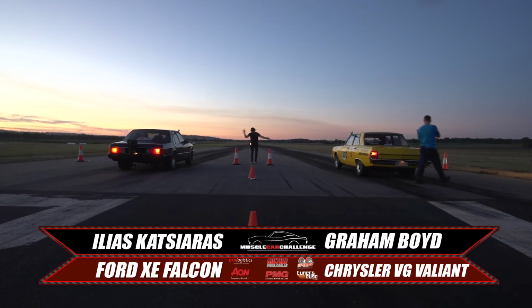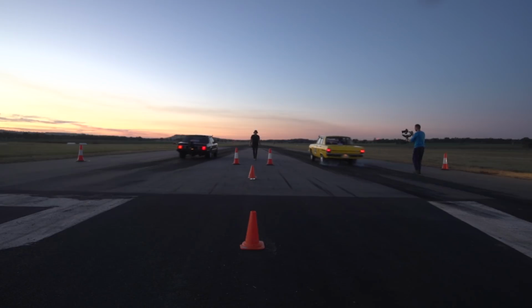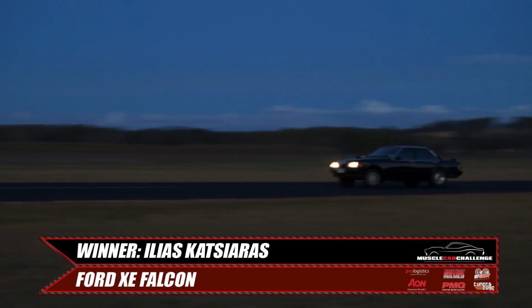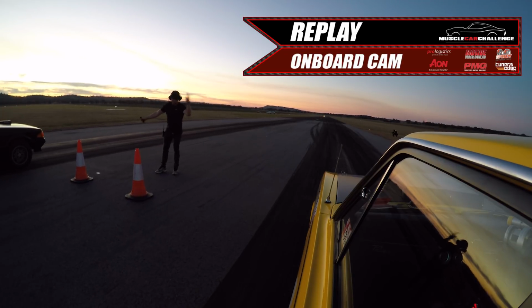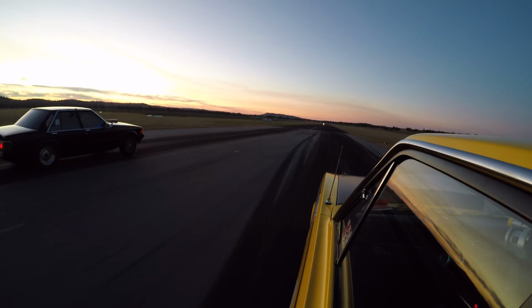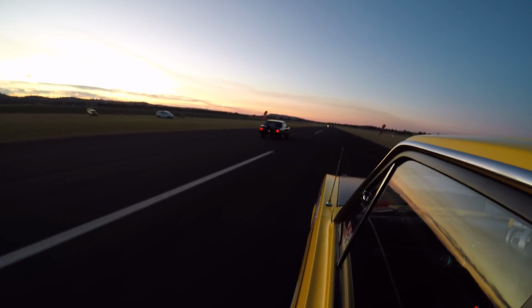It's the best. Louis in the Barra Shaker, the XE Falcon, up against Graham Boyd in the Chrysler VG Valiant now. Let's see how we go. Light goes off. Both of them a little bit slow on the reaction time there. Graham up in a cloud of smoke on the launch. That gives Louis an easy advantage. Now he powers away for the win. When we go to the replay, you see they bring it up to the line. Light goes. Both a little bit slow in reaction time on that one, but it's wheel spin from Graham Boyd, and Louis can just power away in the Barra Shaker.